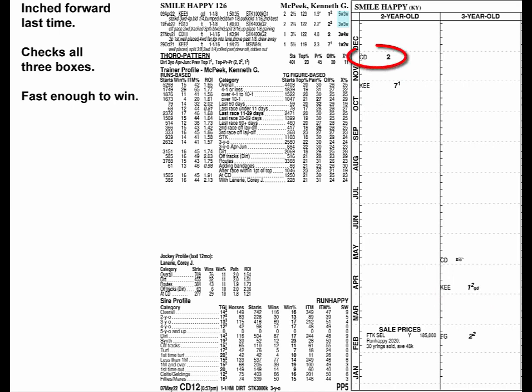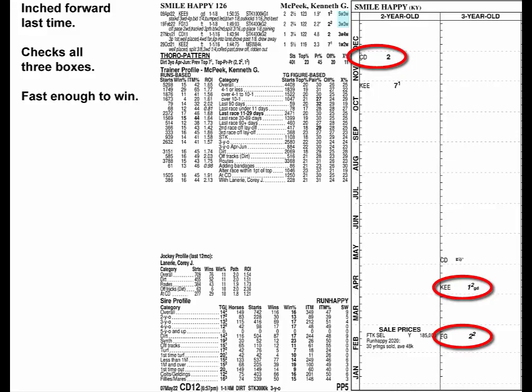Smile Happy ran a big number last fall, basically repeated that effort at the fairgrounds and inched forward last time. In both starts this year he was wide and earned as good a figure as the winner. Smile Happy is the forgotten horse. He checks all 3 boxes and is fast enough to win, but he has to avoid getting yet another wide trip.